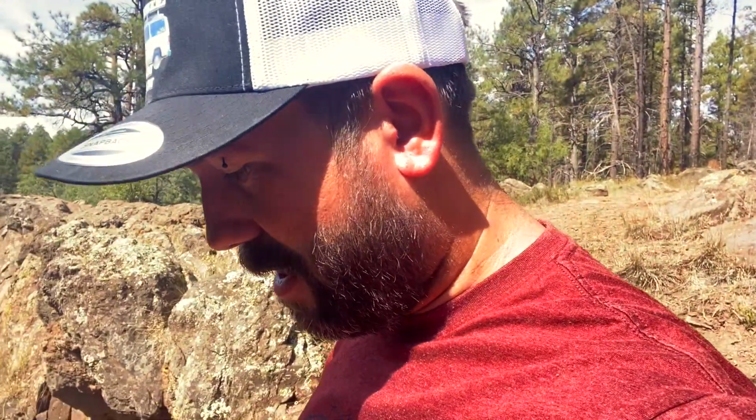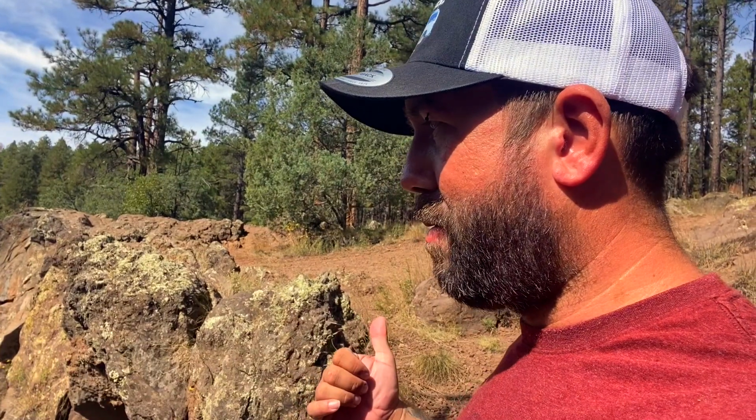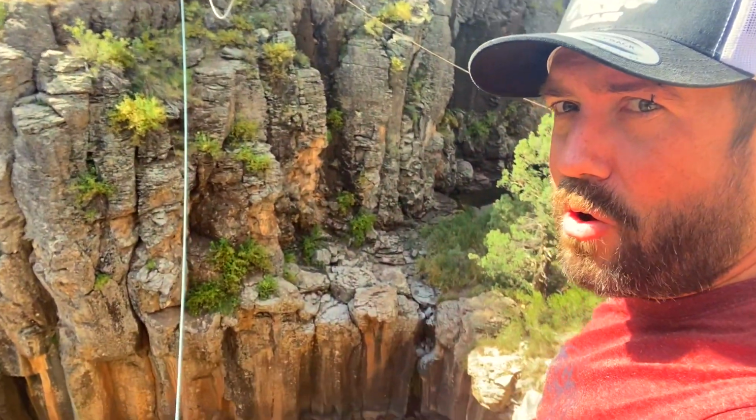Dude, this place is so cool. I'm really, really happy that last second I decided to come up to this place. And there's some camping nearby too, so I can pull off and probably camp out here tonight, as long as the trees aren't too much around me and I can get some internet. We're probably going to go ahead and camp out here tonight as well.